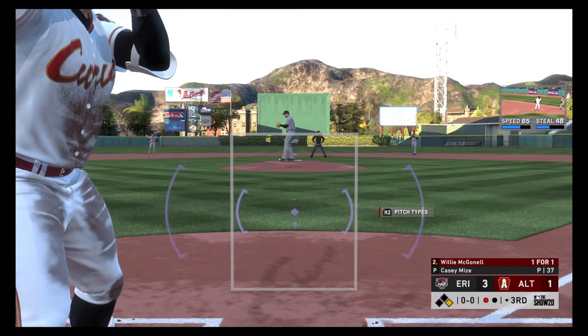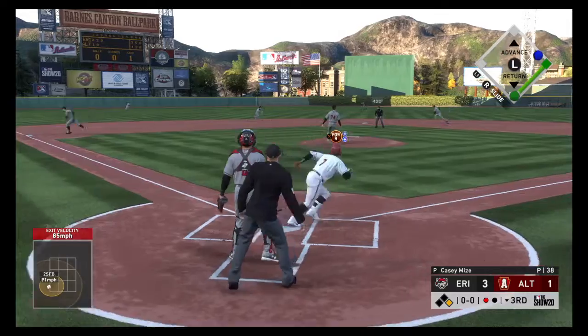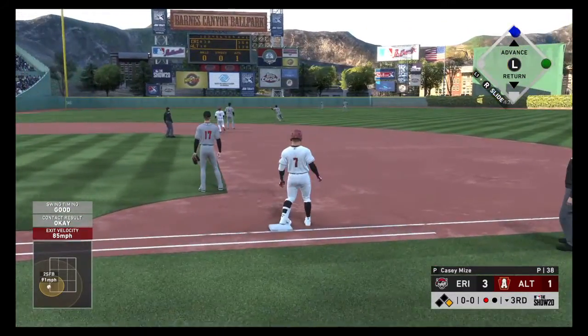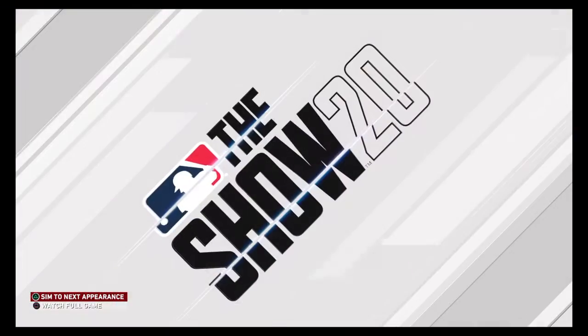Digging in for his second at bat, Willie McConnell. Ready to deliver. Here's the first pitch. Line towards center field. And that'll get down for a base hit. Boy, there's another base hit.